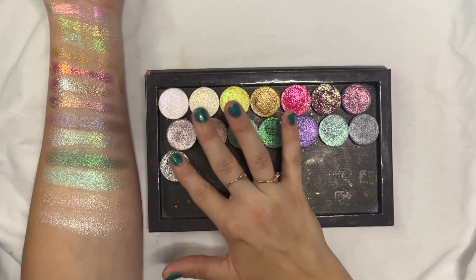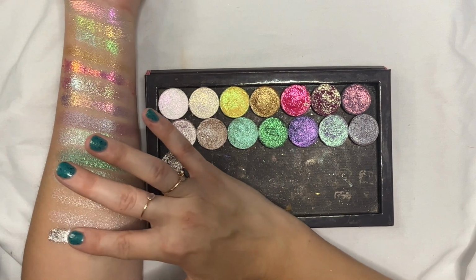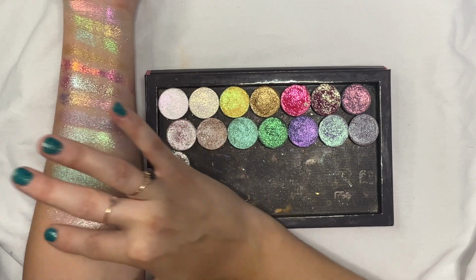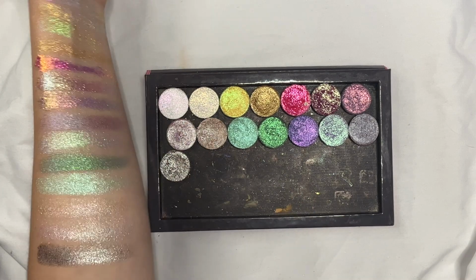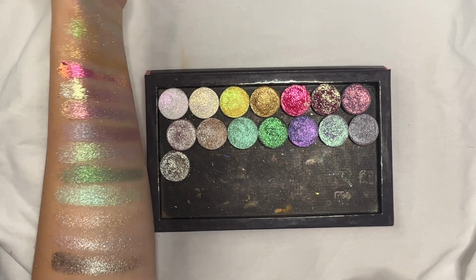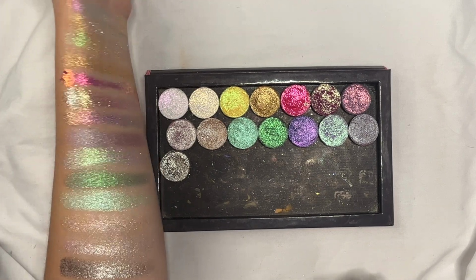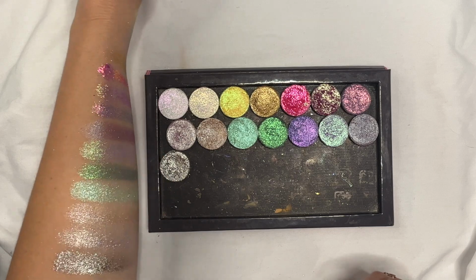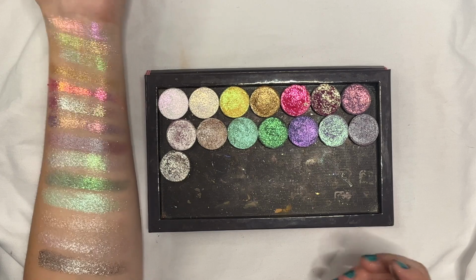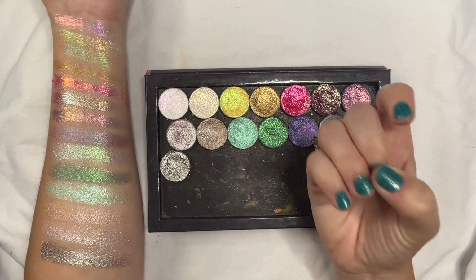And then lastly, Iron Throne might be the biggest shocker out of the bunch. I did not expect this shade to look as truly stunning as it does. And looking at my top 15, I'm hoping that when you see them, you can understand why they all got a spot on this list, because wowza, my arm is looking gorgeous right now.